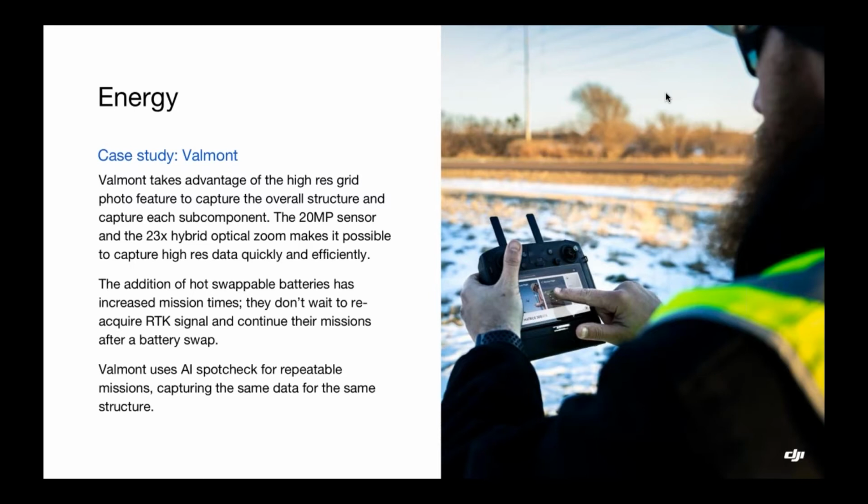They were extremely happy with the high-res grid photo feature as well. And the new system has batteries that can be hot swappable, right? So you don't have to turn off the drone anymore. Especially if you're utilizing the RTK system, you'll know if you land the drone, you have to turn it off. It can take a few minutes to regain that RTK signal. So by not having to turn off the drone, it allows them to quickly continue their missions. And finally, we have AI spot check, which of course they really like because they can get the same data over and over again.